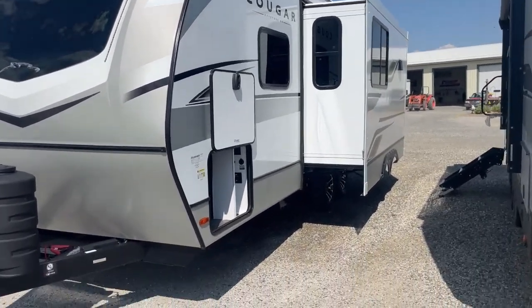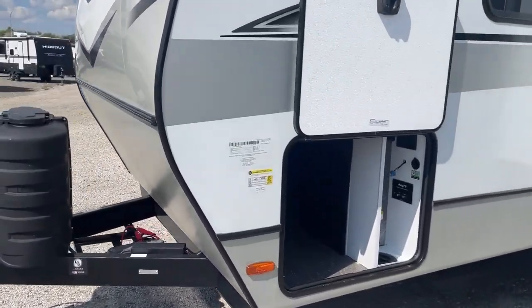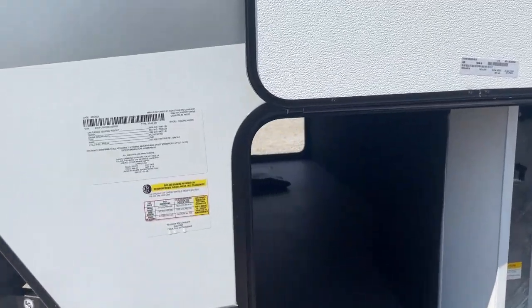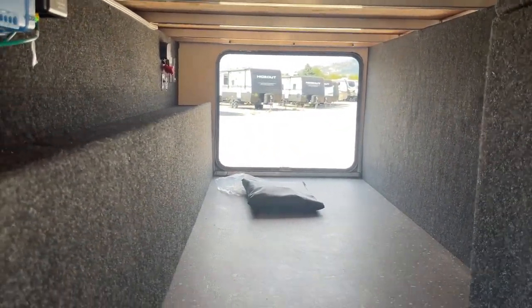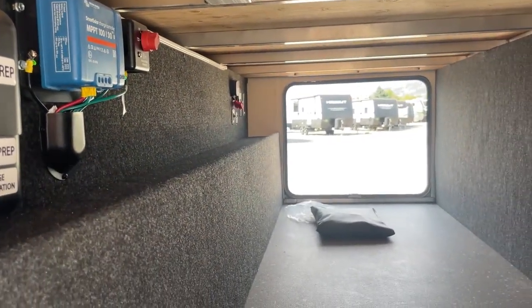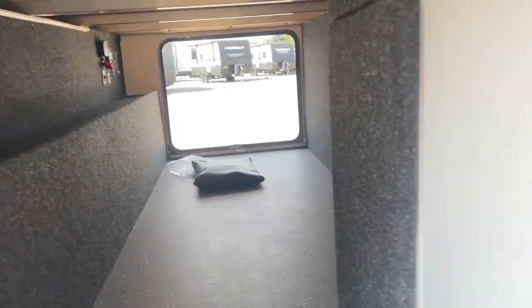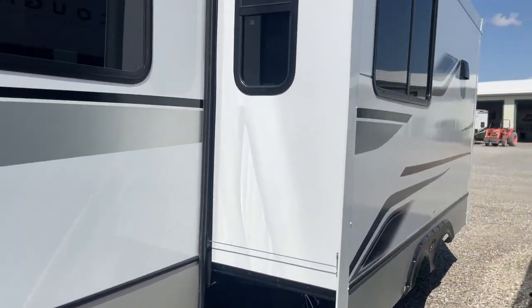One of the big changes for this year is larger compartment doors. They changed the frame, and now we have a much larger storage compartment with larger doors. So you've got all kinds of room for things you want to bring along. This one has a solar charge controller. It is prepped for an inverter if we were to add one for you at some point. You do have a utility center right here for hooking up. And of course, the slide out.